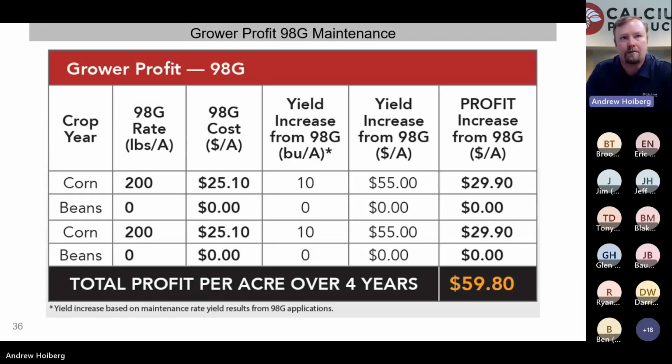So when we look at some grower profitability from this 98G maintenance scenario, it could be done in different ways, whatever fits in with your operations and with your growers. You can certainly put it out at different times. We've got it being applied out with the corn. The rough cost here of the 200-pound application is going to differ for folks depending on where you are and what your prices are. But we can work with you to put something specific together that you can share with your growers to help drive these conversations and to help promote the usage of 98G in this maintenance type fashion.